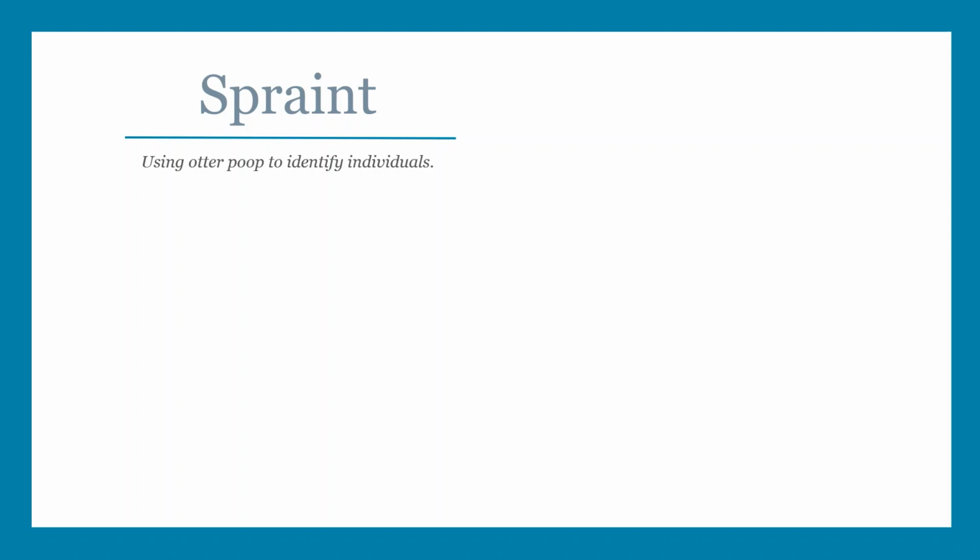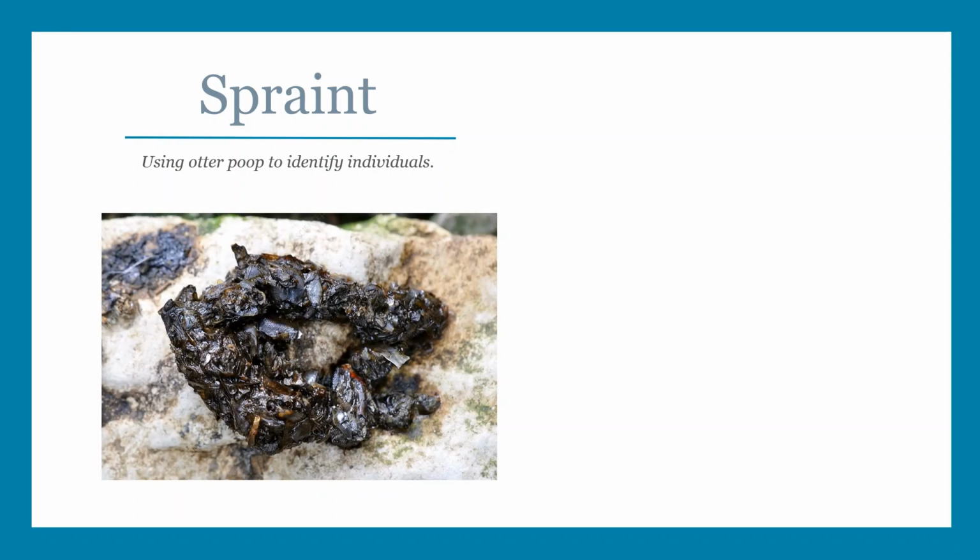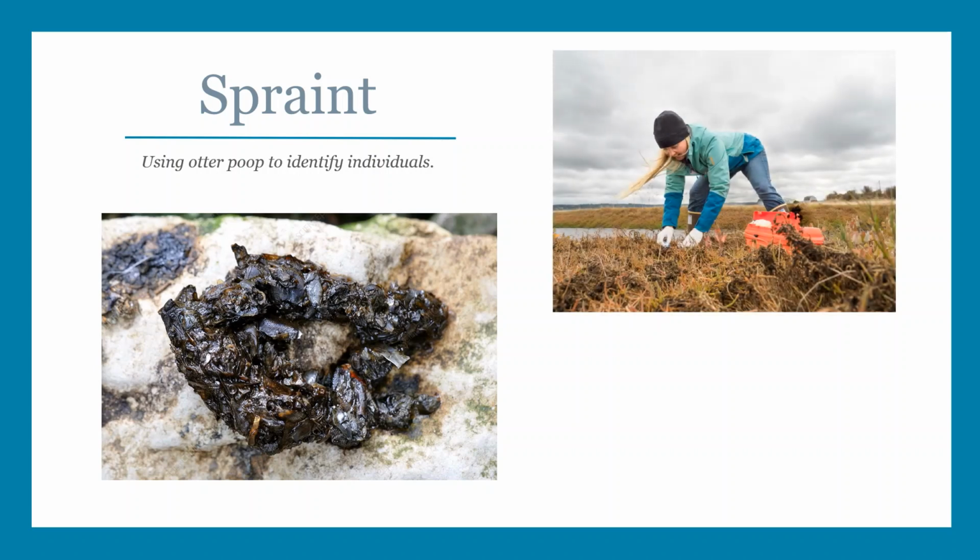Our final method of marking is spraint. Spraint is a technical term for otter scat. It is a passive method of marking and allows the researcher to identify individual otters without needing to observe or disturb them. It is abundant and conspicuous, but observational productivity is dependent on environmental conditions.